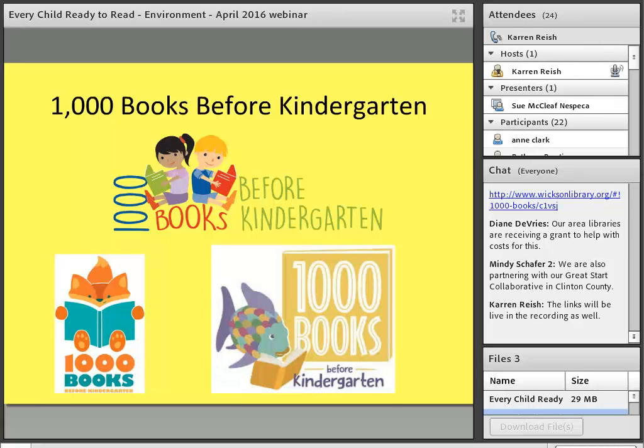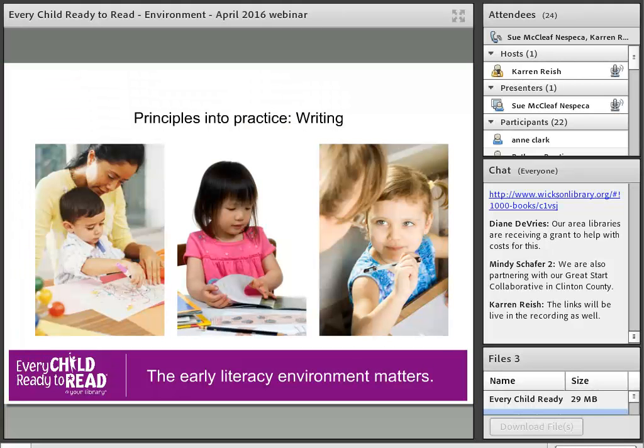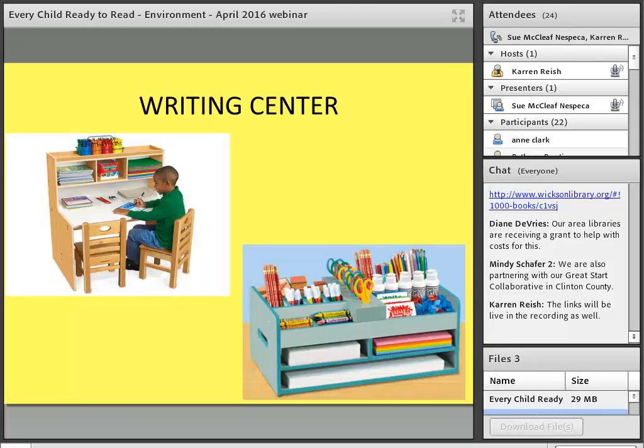All right, let's move on. Okay, principles into practice. We're going to talk about writing now. This is our fourth early literacy practice. Now, everyone can do this: have a writing center. The picture there in the bottom right, you can actually buy that whole little writing center, all set up like that.